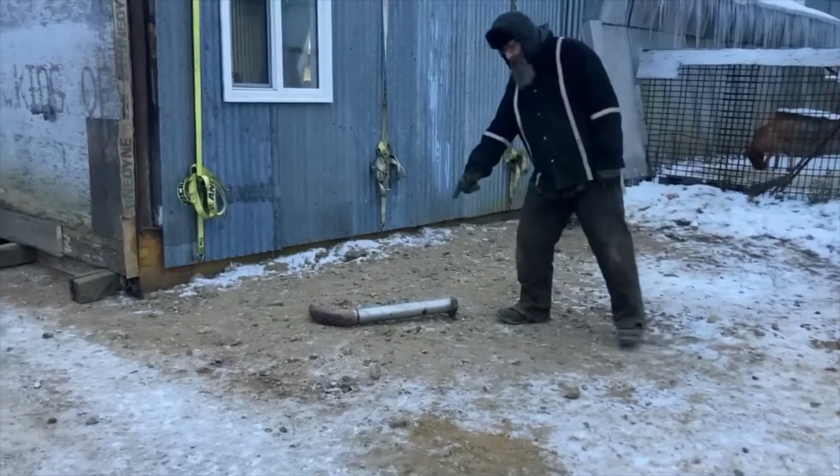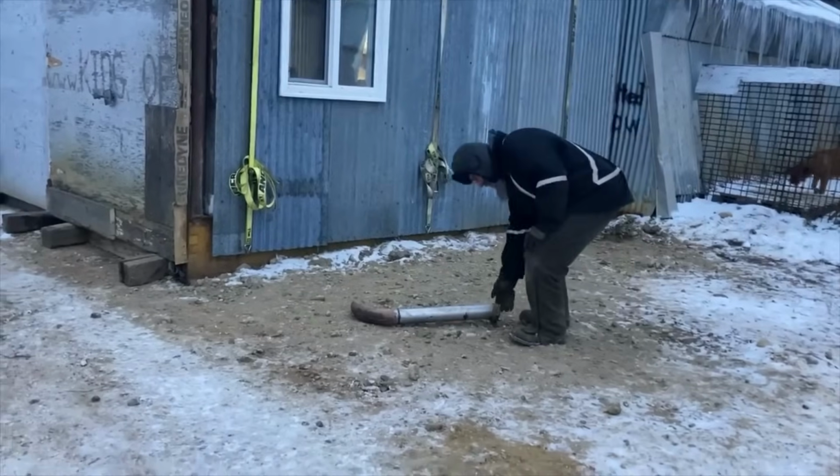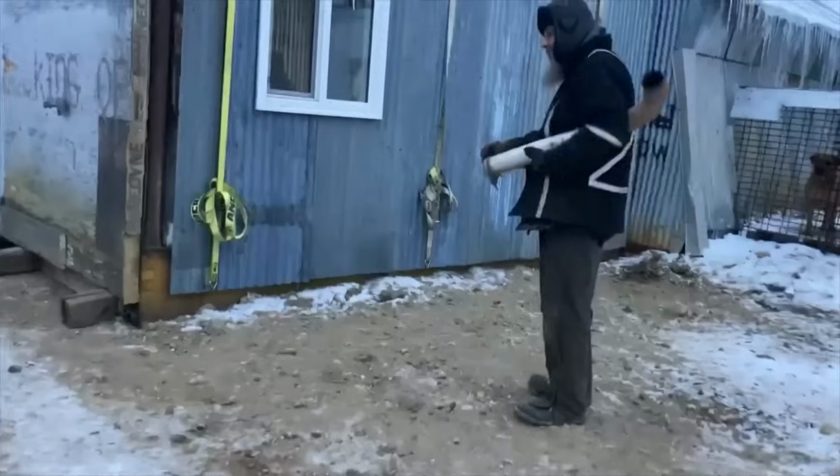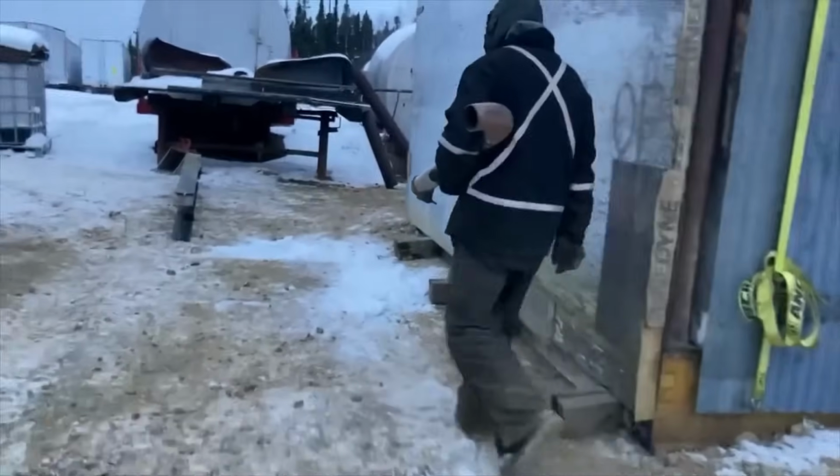My dad was having some fun with the exhaust, it kept spinning and turning into the cab, and that's the last thing we want, is for him to get snuffed out in there by the exhaust. So now he's going to take it into the shop, that way he can figure out why it's not tightening.